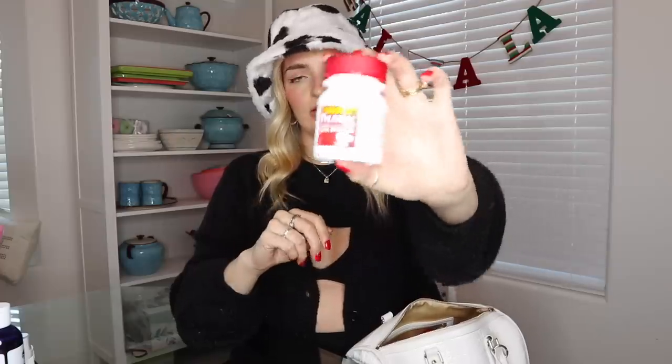Tylenol. My first trimester of pregnancy, I had crazy migraines, so I always had this on hand. It never really actually worked, but you're not supposed to take Advil or ibuprofen, I think, or I don't know, the other one. You're only allowed to take Tylenol, I think, so got this in here, but luckily migraines have gotten better. Haven't had to use it, but always gotta keep it on hand just in case.